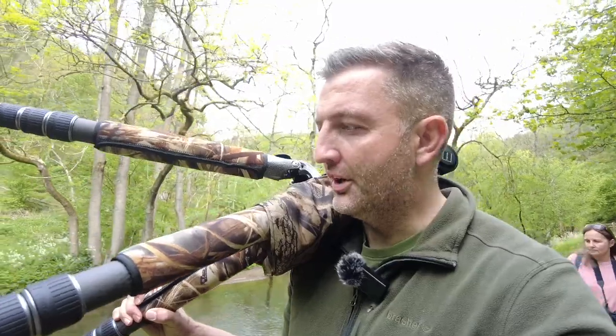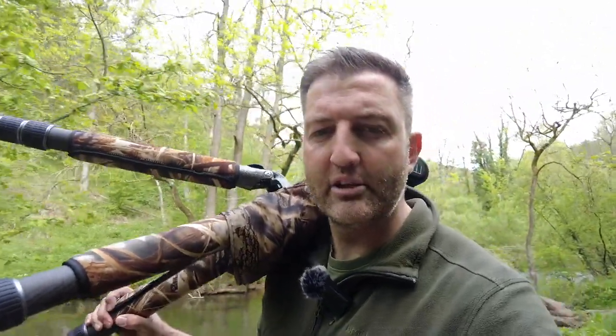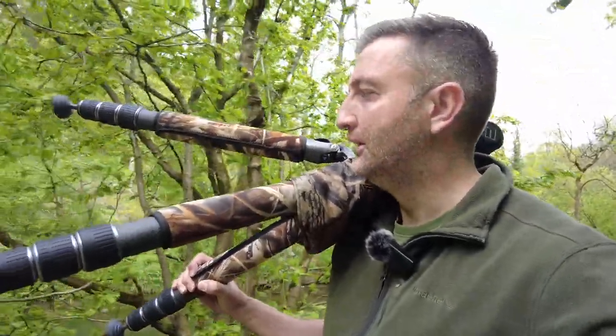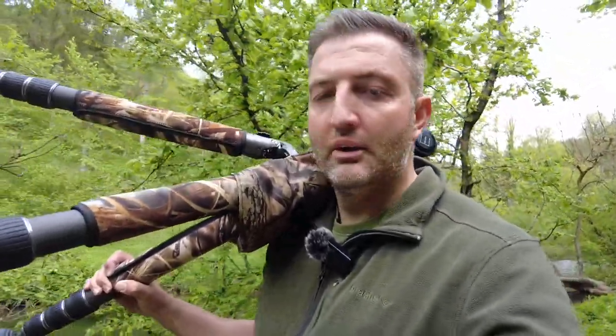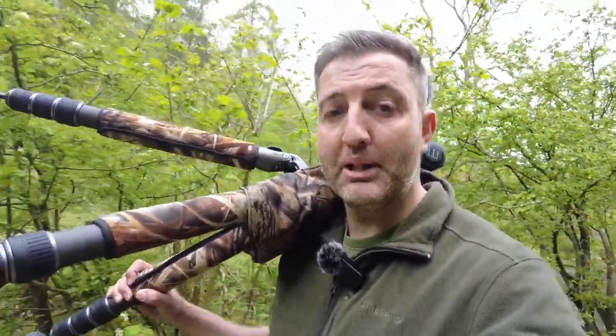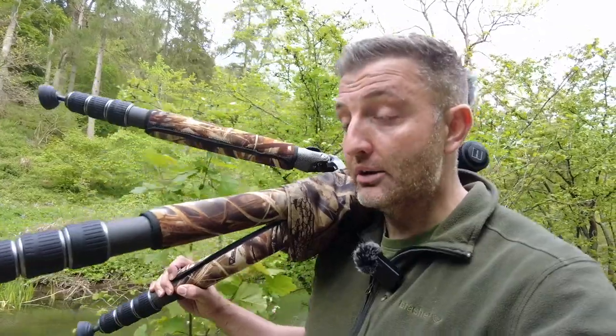So we're just walking along the River Dove and heard a sound that wasn't familiar at all. It was like a really kind of aggressive chirping sound. So we stopped, looked in the direction, and we've just seen a Eurasian blackcap. It was a male Eurasian blackcap.